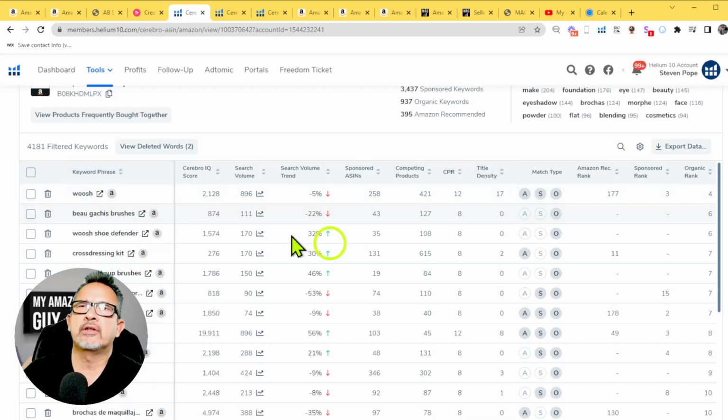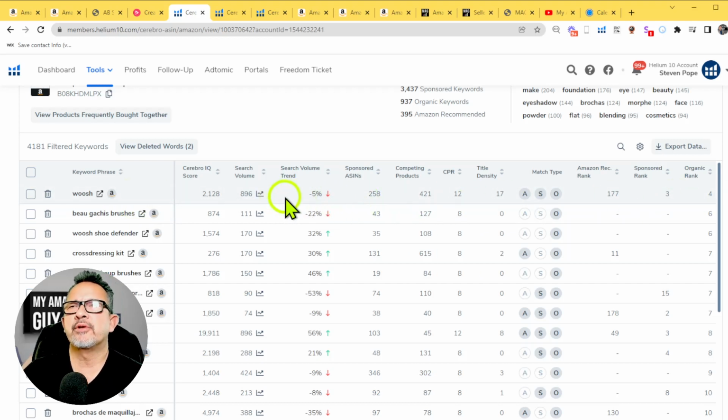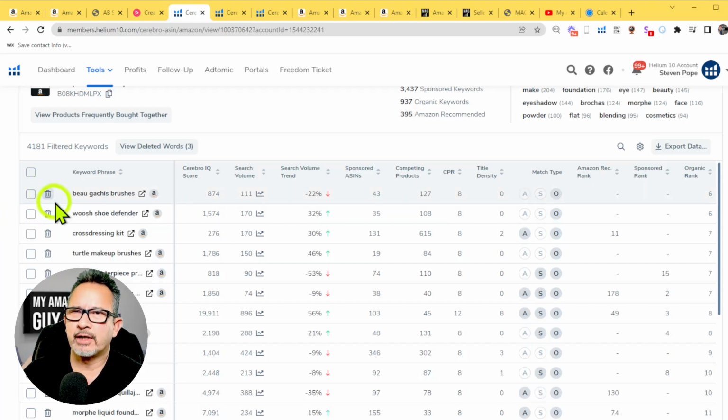So now we're down to keyword number 4, Woosh. Now this is great because you are trending for your own name, but these are people that are familiar with your product already. So this isn't by any means helping you gain new eyeballs or traffic too. They're already familiar with your product. We want to attract more eyeballs.